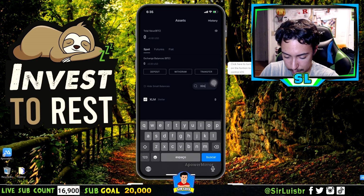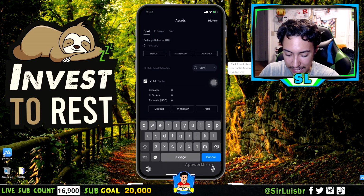Where is it? Right over here. Click XLM, and then you want to click on deposit. Okay, guys. Now, when you click on deposit, it should have the address.